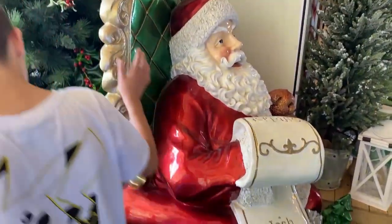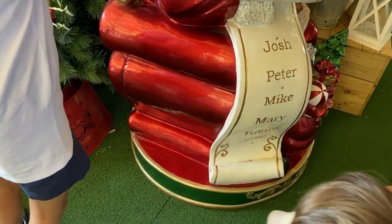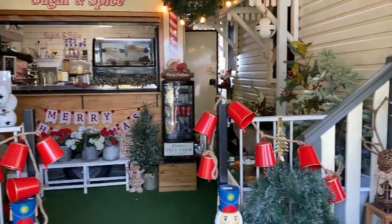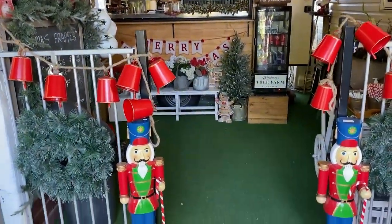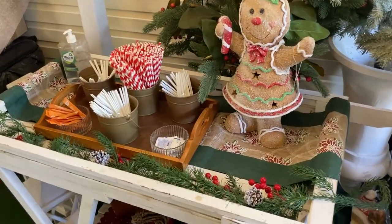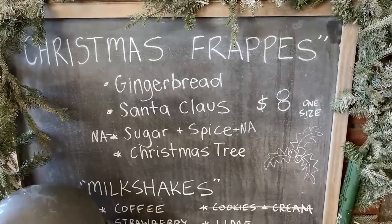And they've got some really huge, like this huge Santa ornament decoration. I don't even know what you would call it. It was massive. And in between those two areas is this sweet sugar and spice coffee van. Even out here was styled beautifully. The little coffee cart was just so sweet. It's like she just thought of everything and made every single nook and cranny feel special.